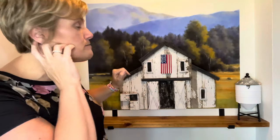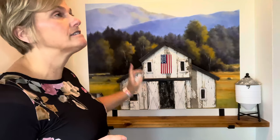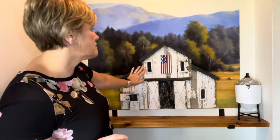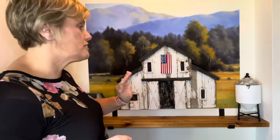I bought this off Facebook from Marnie's Uniques. She does all kinds of barns out of old barn wood, which is gorgeous.